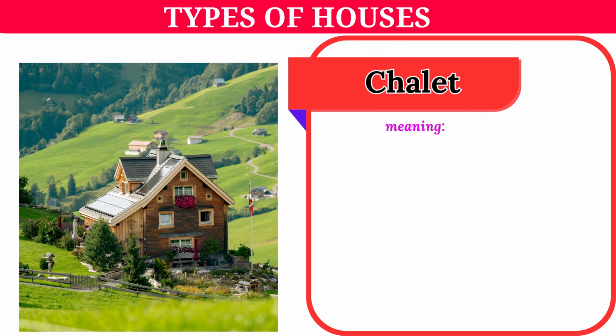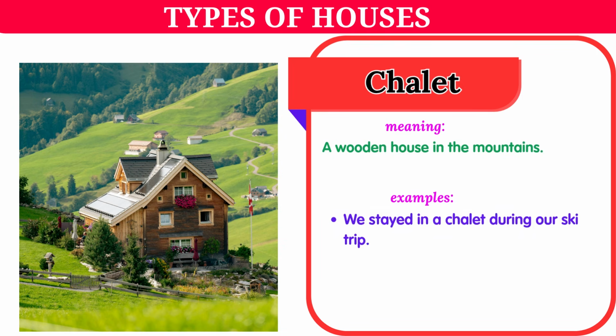Chalet. A wooden house in the mountains. We stayed in a chalet during our ski trip. The chalet had a beautiful mountain view.